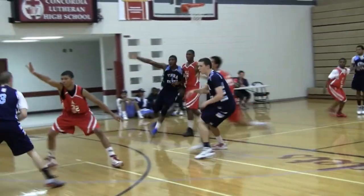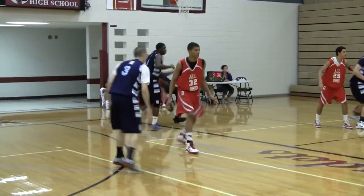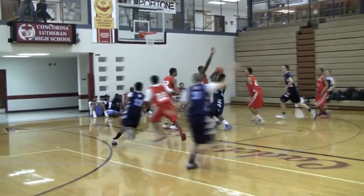And it's really nice to see a guy like him be active on the offensive end and really demanding the ball. That's what gets him the ball in this situation, is he's right there. He calls for it loudly and then pushes to the rim and goes up with it and gets the foul.